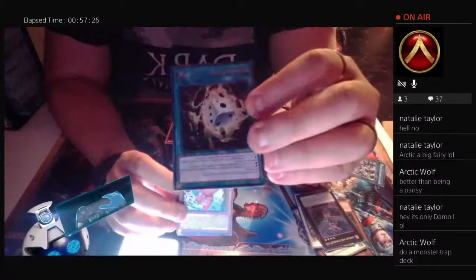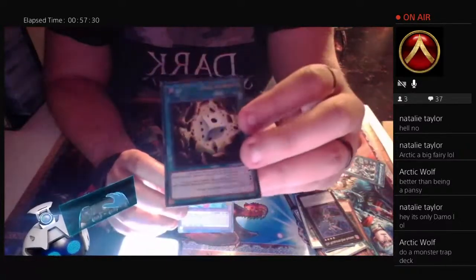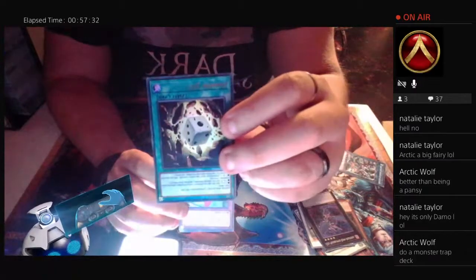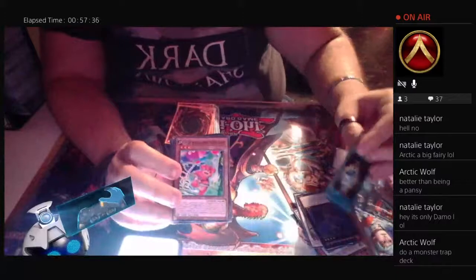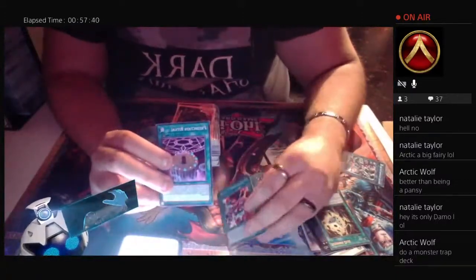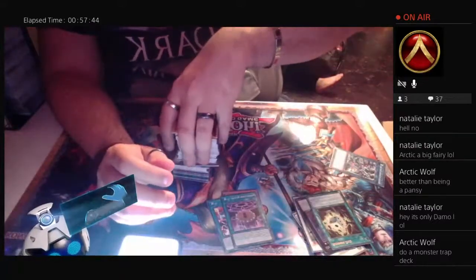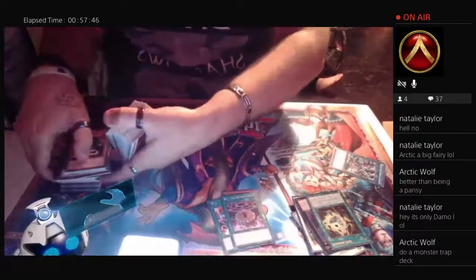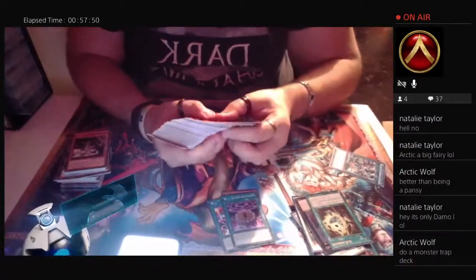Summon Dice. Not bad, but you have to roll a die, and you have to pay 1,000 life points. But it depends on the deck. Oh, I can get that. Another ritual card. Two more, and we crack on with the boxes. The box in the new tin.